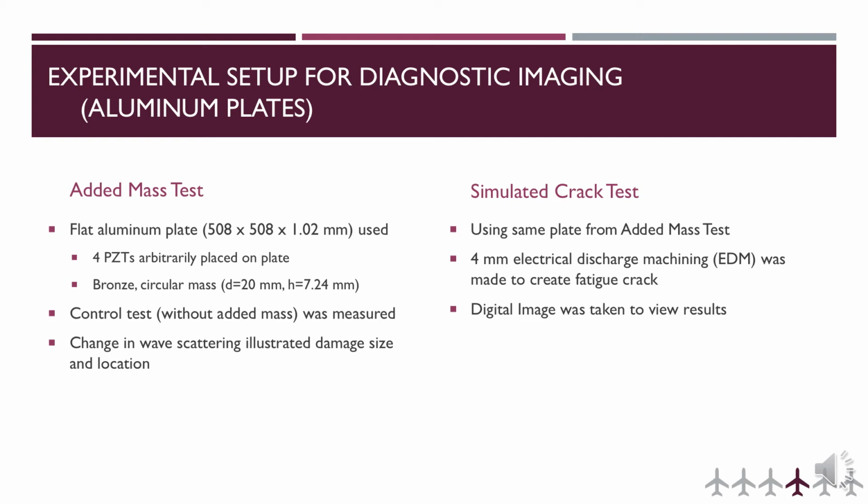of the added mass. The simulated crack test uses the same plate dimensions and control test. However, this time, an electric discharge machining system created cracks within the aluminum plate. Similar to the added mass test, the change in wave measurements were recorded and compared. Then, a digital image was taken to compare the results gathered to the actual extent of the damage.